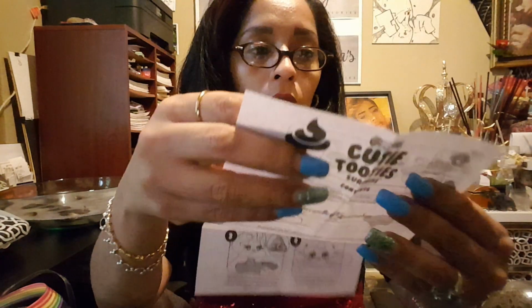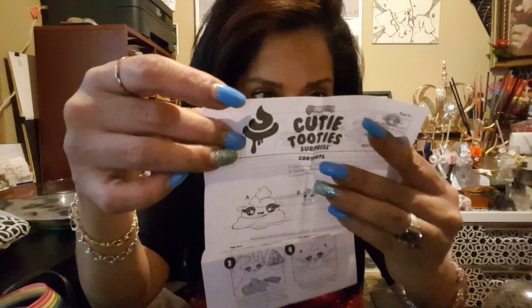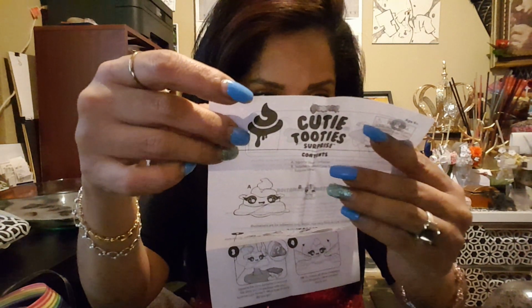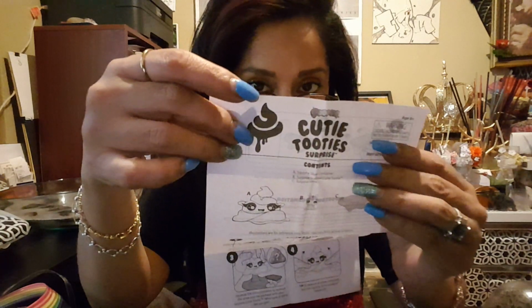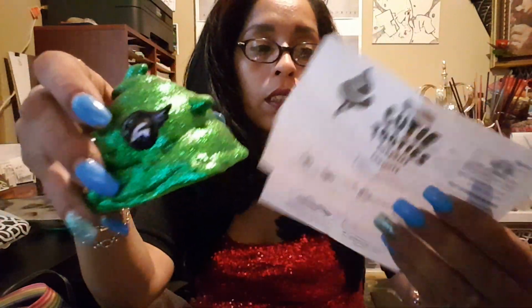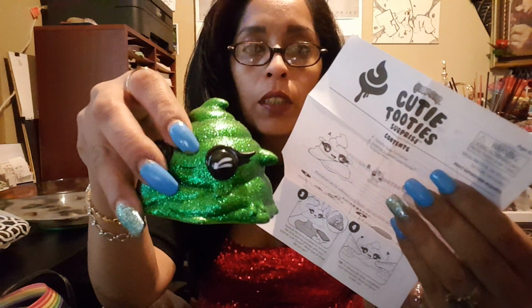You mean like this? So instead of we open it like this, and then we just throw it like this when we want the slime out. That's what I'm trying to think about, if I should do this now, or should I save this for another day? It says peel off the seal, the package reveal, and surprise the cutie tootie. So inside here, there's another package that's going to show a little toy inside of it. What do you guys think? Should I go for it?